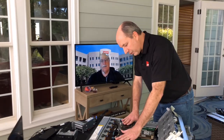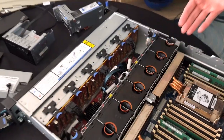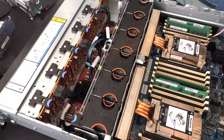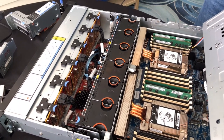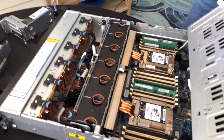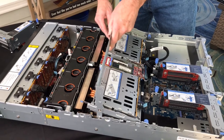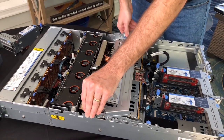You can see the fans. There are 6 fans here. These are hot swap, as you can see from the orange colors, and very easy to remove as a pack for servicing. All in all, it's a very thoroughly designed system and very compact, considering how much power there is in the system. Now, I mentioned too that this is based on Clarity controller.